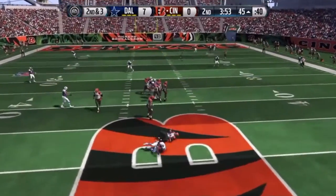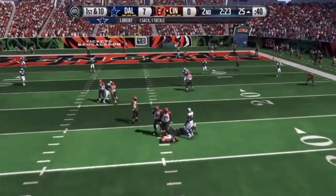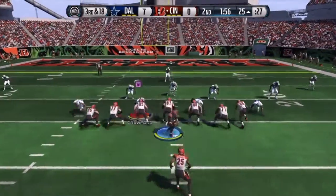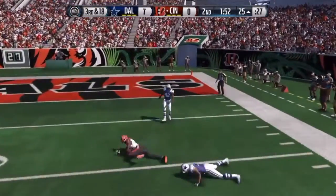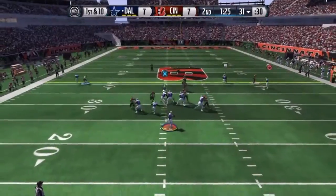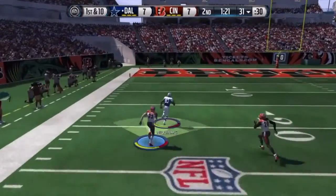The Bengals will take the snap from the 35. The defense gets this. Dalton's got it after the play fake, and he's thrown to the ground. Next time you get it, the Bengals will take the snap from the 25. Finds A.J. Green. What a catch.